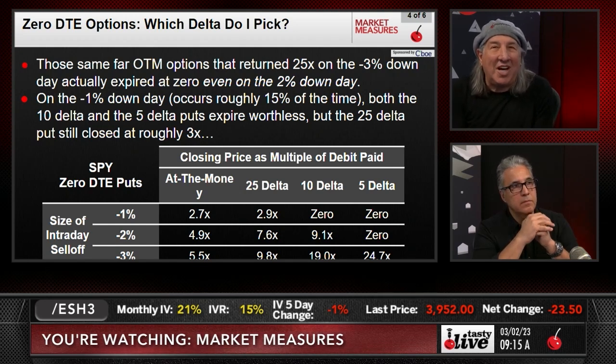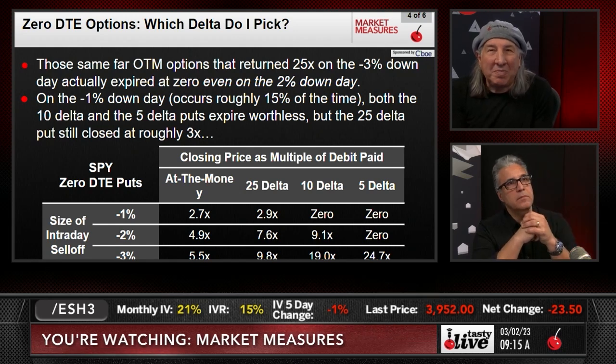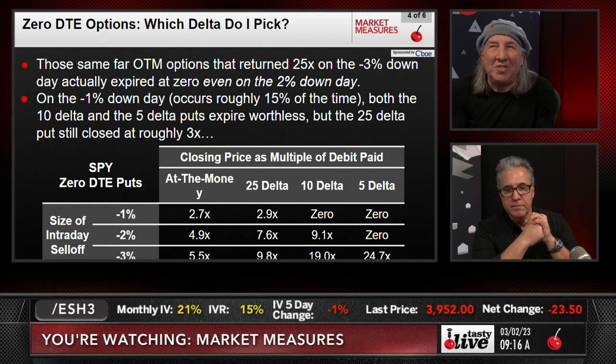So we looked at these things. We looked at zero DTE options, and we looked at the closing price as a multiple of the debit. We found that the best bang for your buck was actually the 25 delta option on a 1 or 2% down move. Okay, listen, I know, pretty straightforward, but again, we're still playing for that 15%. I understand, but it's still the best bang for your buck was that middle column, that 25 delta. Let's go next slide.